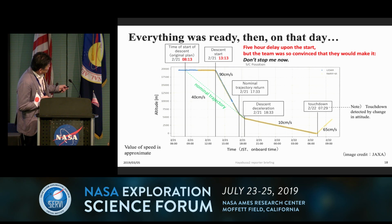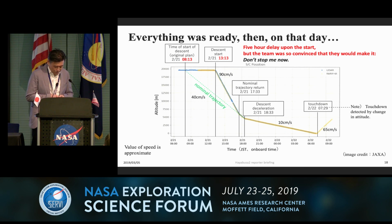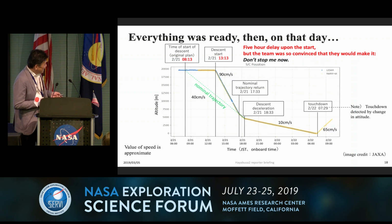The nominal trajectory was like this. Oh, here's the time versus altitude. The nominal trajectory was descending at 40 centimeters per second, but instead you can speed up, catch up with the original plan, and beyond that, you can just follow the plan. So that decision was made on that morning, which is another pleasant surprise. Well, it wasn't really pleasant, but still. Now I can say it was a pleasant surprise.